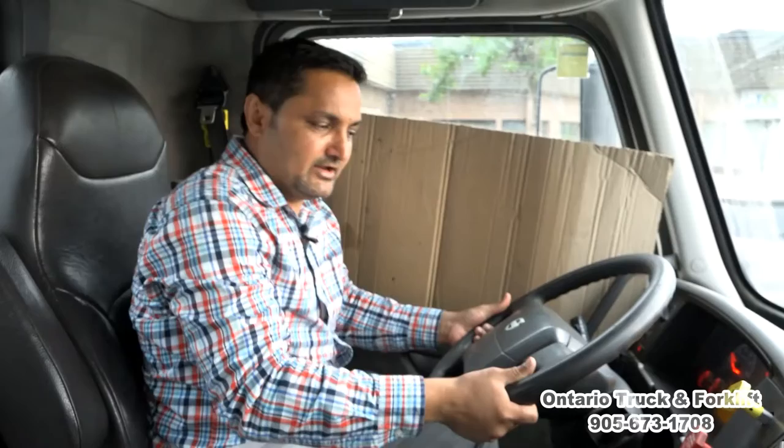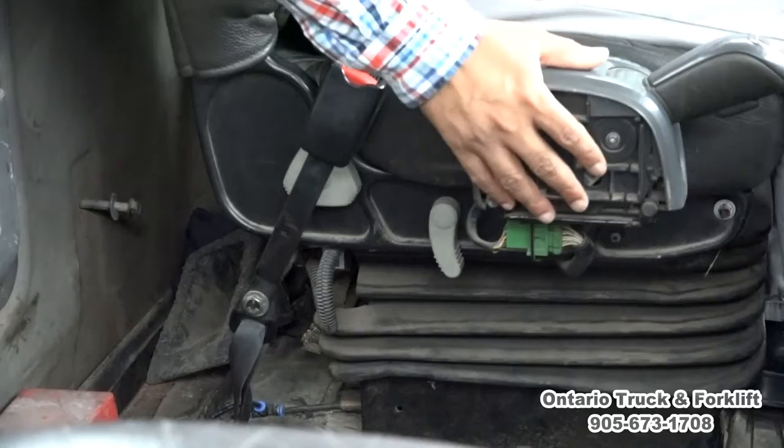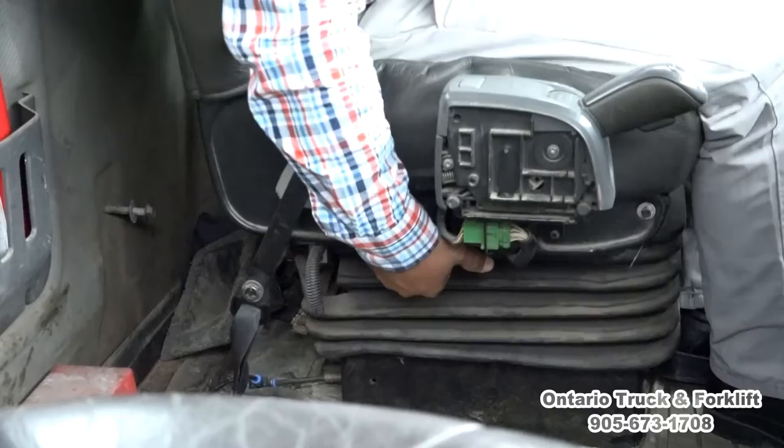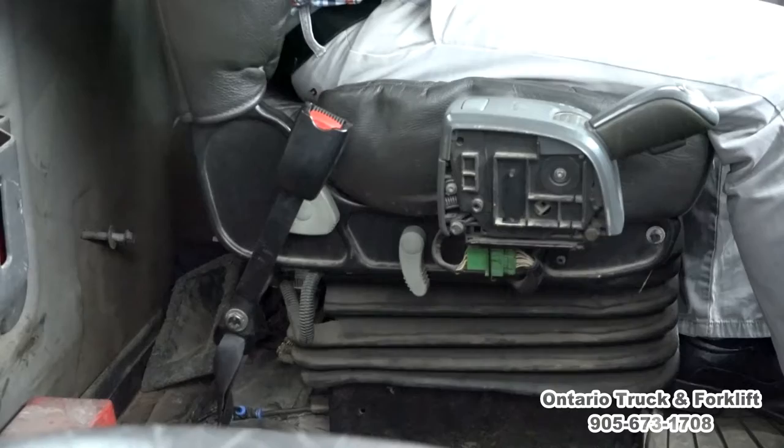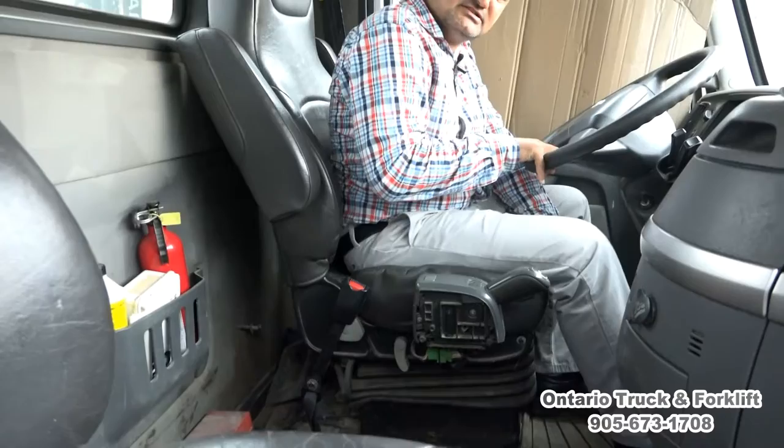Next we'll check the driver's seat. We have to make sure it is properly attached to the vehicle. Then we have to make sure that it moves back and forth, and goes up and down. So move it: it's going back and forth, then it's going up, it's going down properly, and it stays in the locked position, right?